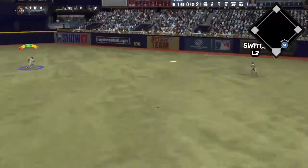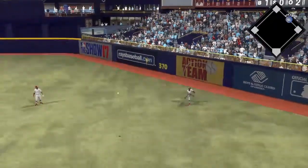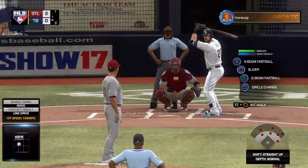Pulls this one into the air out into right field. In there, a base hit. He'll get it into second. And the gamble will work out. He's in at second base with a 2-out double.